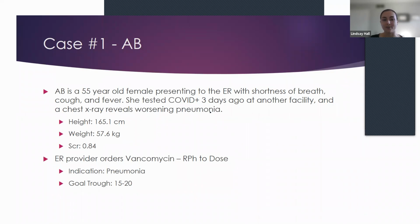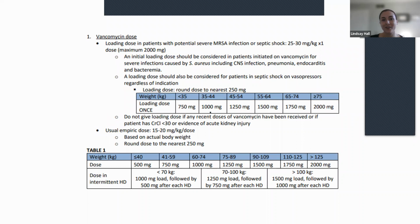I put her height, weight, and serum creatinine, but you don't need to remember this. So the ER provider orders vancomycin RPH to dose with an indication of pneumonia, which gives them an automatic goal trough of 15 to 20. And this is a very common scenario that we see. So our example policy, which is what we use in my hospital.